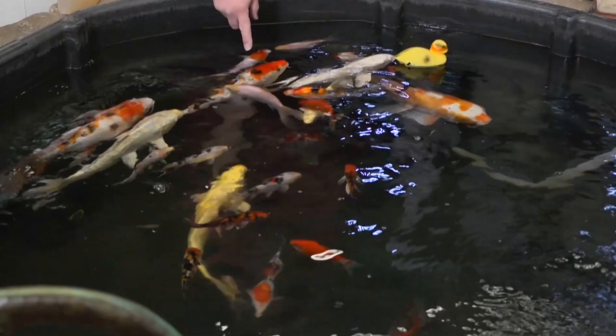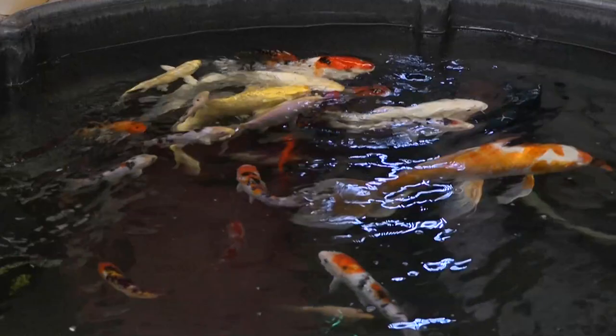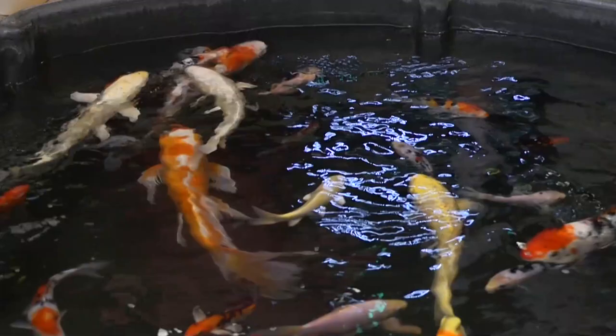But people can buy these when they're small. As you can see, this one's only about 3 years old. For $6 or $7, you can grow him up to that size within 2 years. They can stay outside in the pond year-round as long as you have at least 3 feet of depth and your top doesn't freeze over. Keep a hole open in the ice.